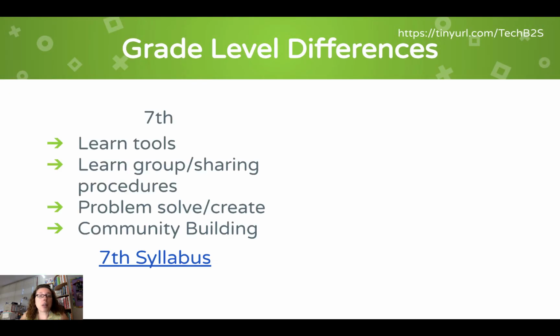Finally, just so you know the grade differences here, in 7th grade, again, we learn tech tools. We're going to embark on learning how to collaborate better and how to work with groups better. We're going to learn some problem-solving strategies. We're going to do some community building.